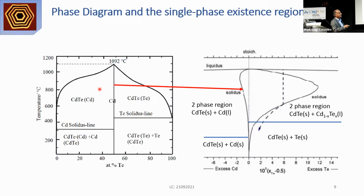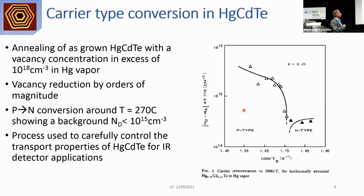Okay, so imagine this is mercury cadmium telluride. So you bring the temperature of the crystal to some temperature, okay? And then you have the mercury vapor pressure, and basically what happens is it diffuses in and actually brings the composition close to the 50-50 point. And so the idea is to take 10 to the 18th that I said earlier here, or 10 to the 19th, and bring it down to a level that's less than 10 to the 14th, 10 to the 13th. And actually it can be easily done.